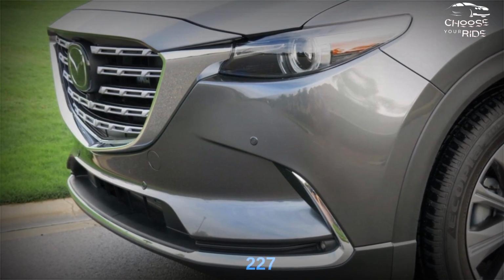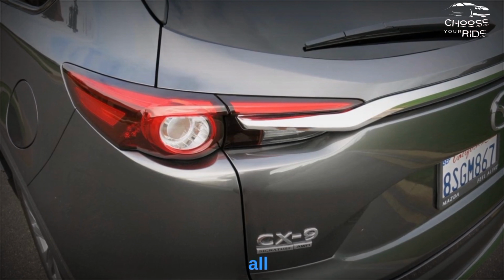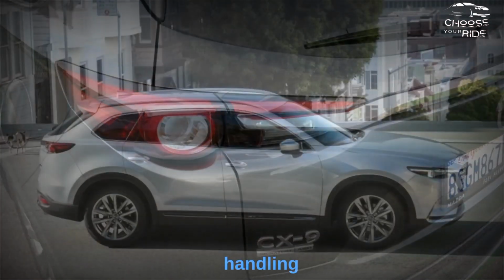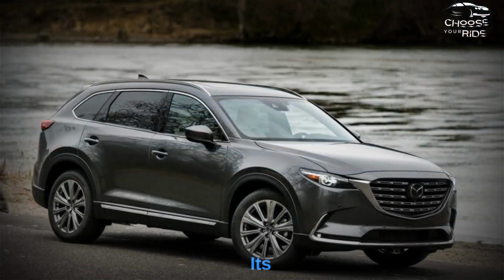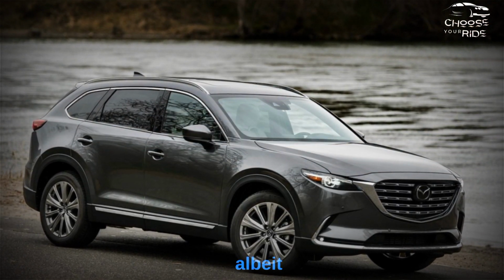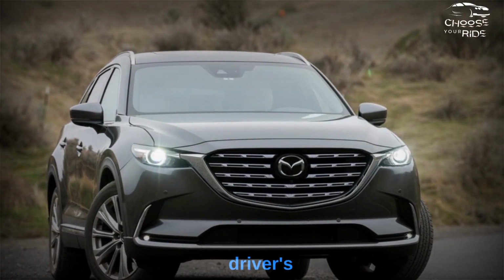The 227 horsepower 2.5-liter Turbo 4 delivers power sent to all 4 wheels through a 6-speed automatic transmission. Handling is a plus, but power is not. The CX-9 feels a bit cramped with a lot of passengers on board. Its Turbo 4 produces 250 brake horsepower and is much cheaper on fuel, albeit a minor upgrade. It may not be fast, but it's a lot of fun from the driver's seat.